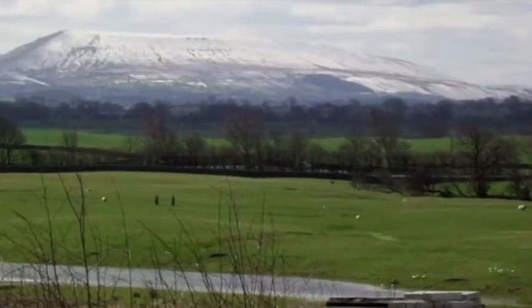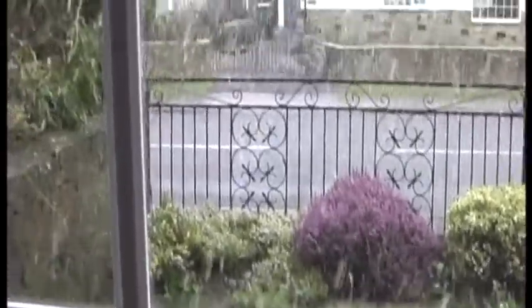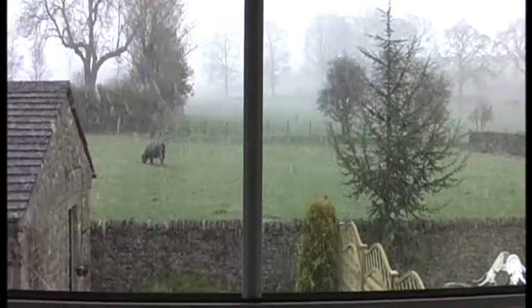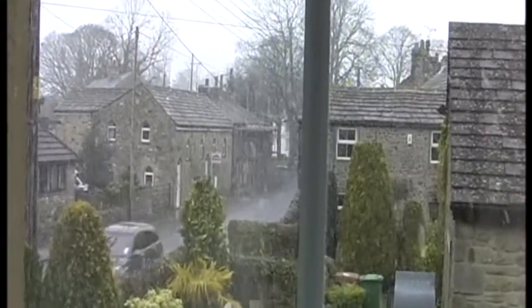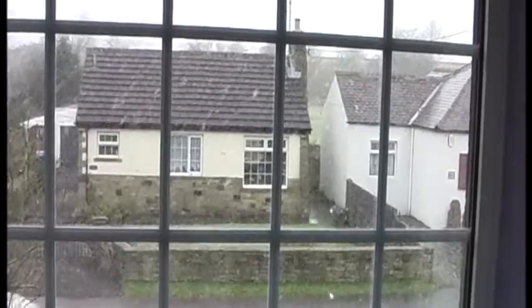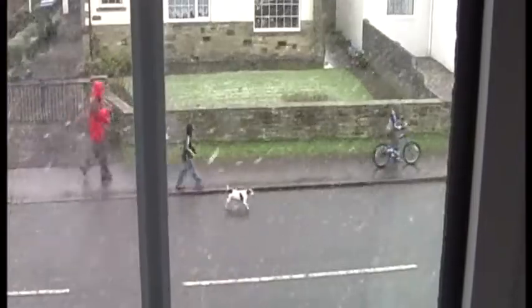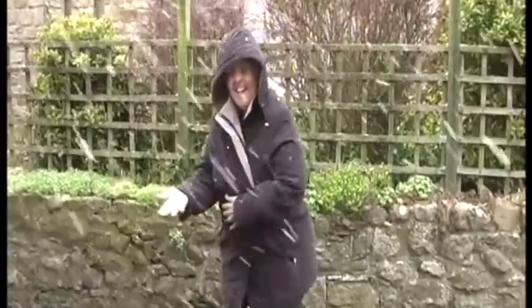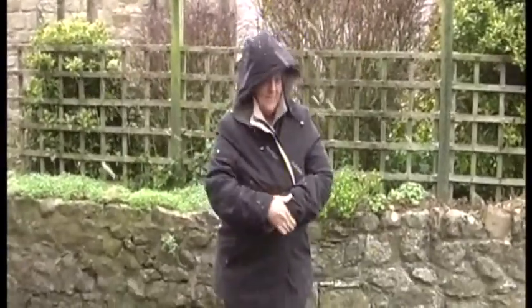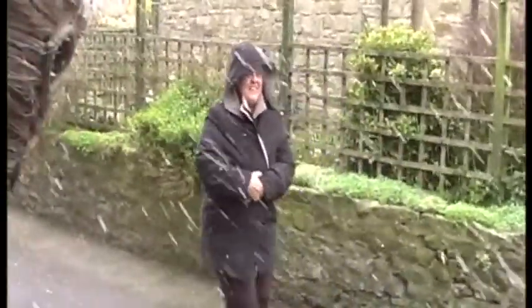While we were there, it snowed and it changed the whole landscape. This is apparently the hill where they burnt the witches. I'm walking in the winter wonderland. It's very light. It just sort of hits you and goes. Melts straight away, doesn't it? Off you go. I have to go backwards.